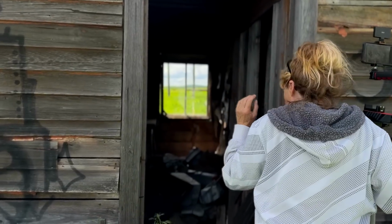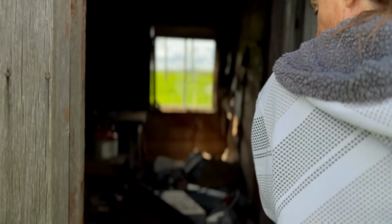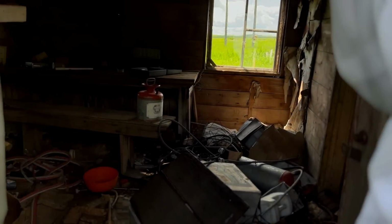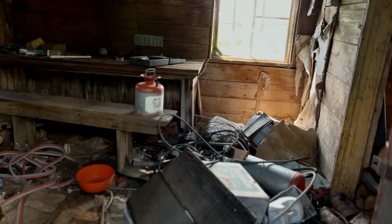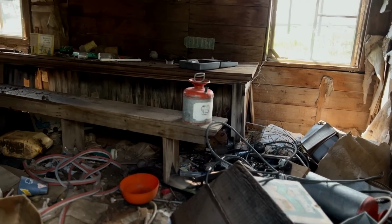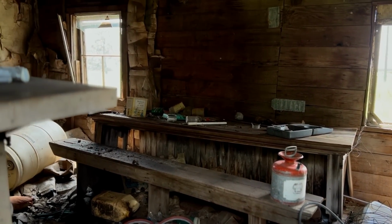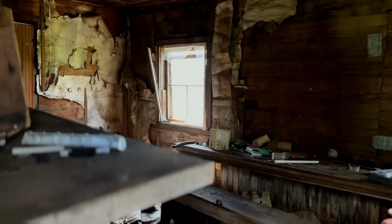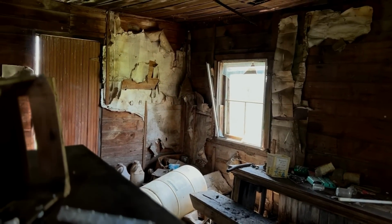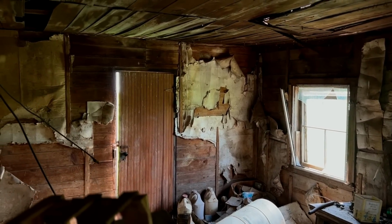Okay, just another woodshed. I'm not going in there though, the floorboards look a bit iffy. You can smell the mold and mildew. And there's a second room to the right. So pop up, get a glance over this direction.